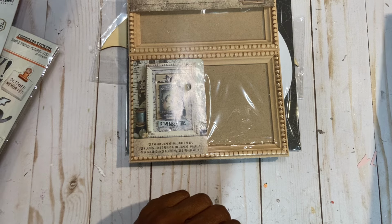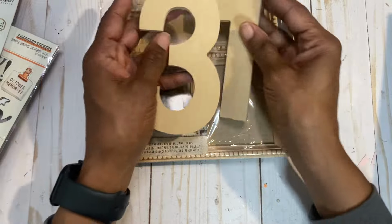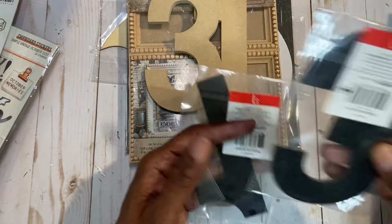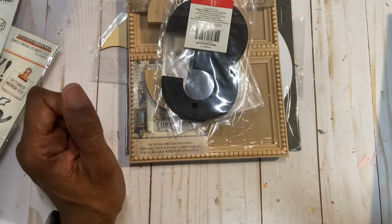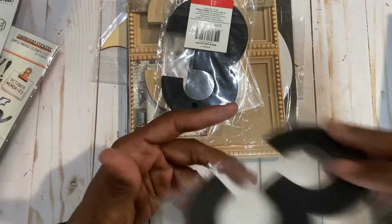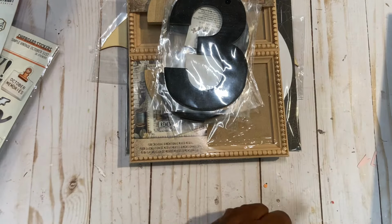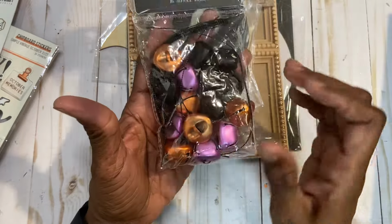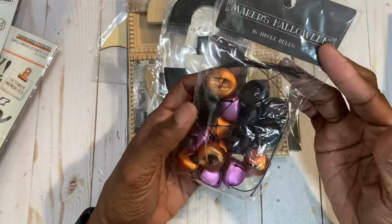I have these wooden number 31. And I have this number 31. Now the other one may be on the bed because I do have another 3 here. So we're gonna add that, but I'm sure the 1 is probably my bedroom. Then I have these jumbo orange, purple, and black bells with the strings.